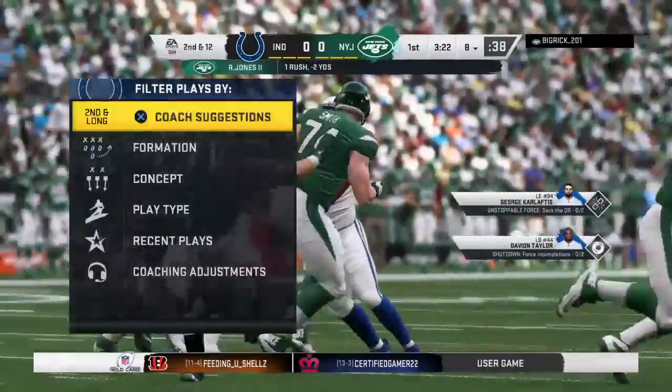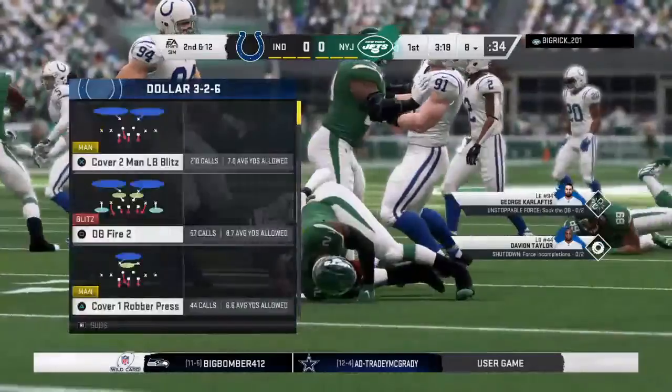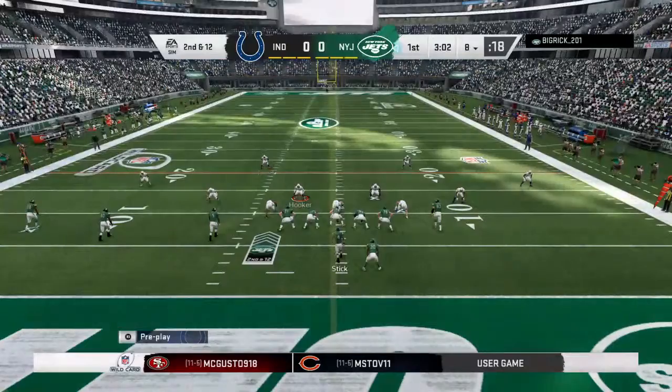And he's going to lose yardage here back at the 8. A loss of 2 there, 2nd down. Nice play right there to stop him behind the line, but I want to see how this defense continues to play him here in the first half.